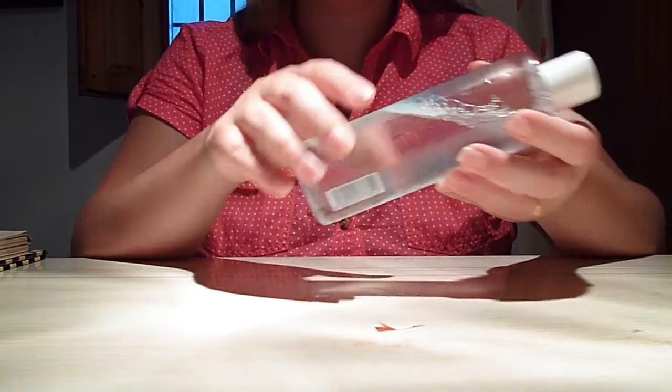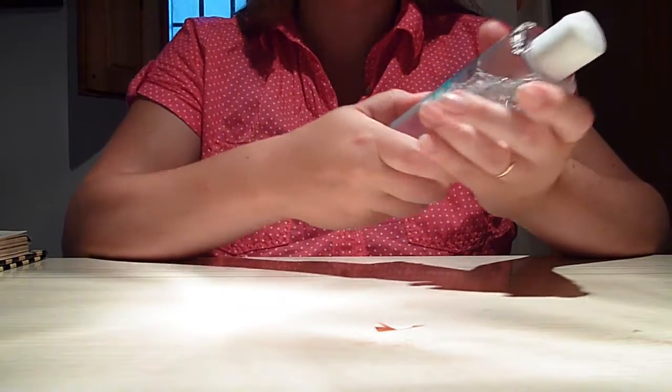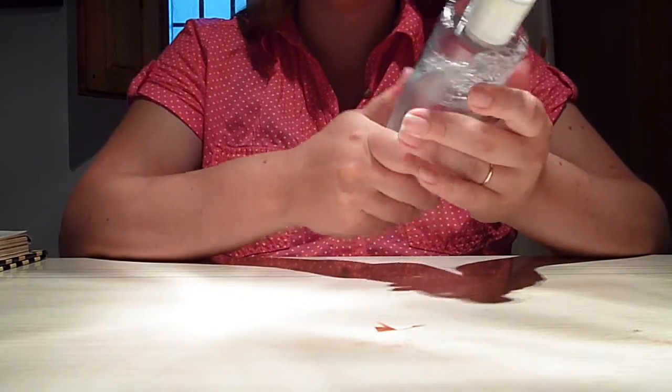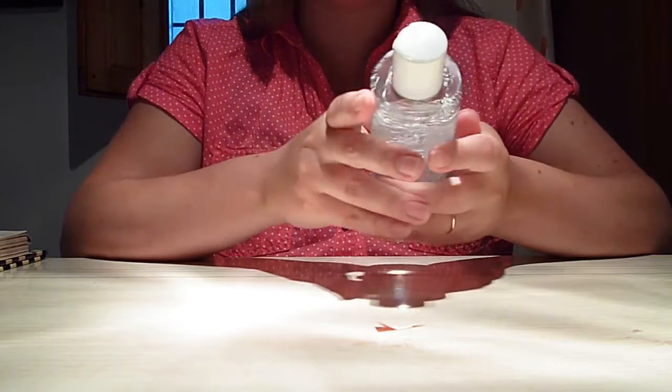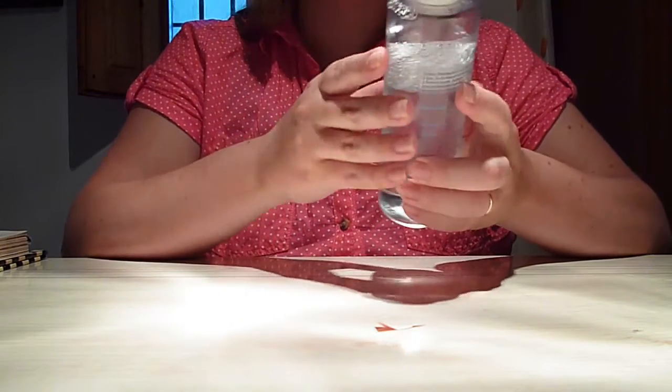This is actually great for sensitive skin, and especially I'm allergic to quite a few products, and this one's really good because it doesn't set off my allergy at all.